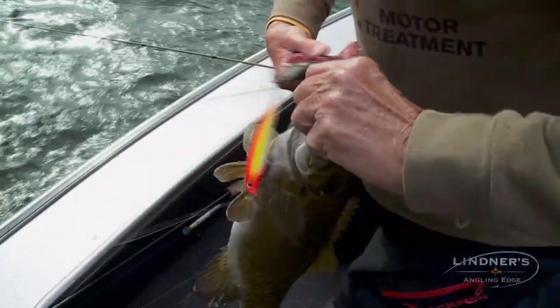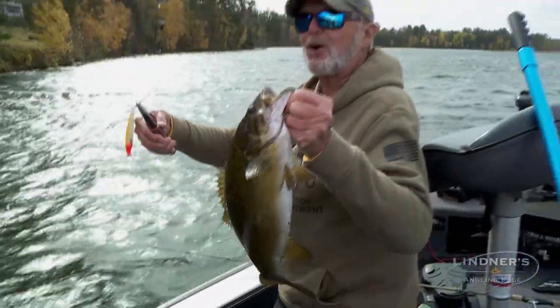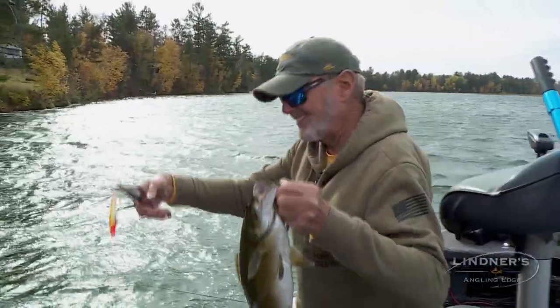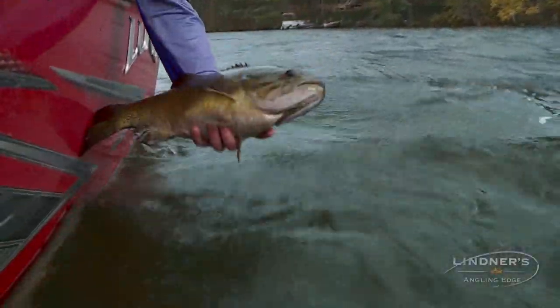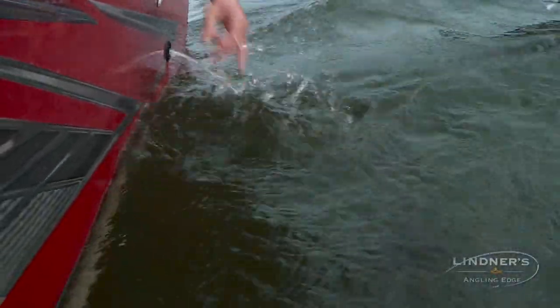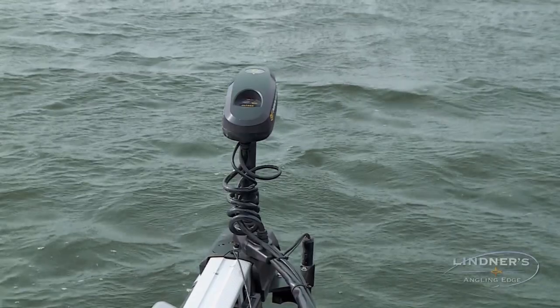Those brown bass like that wind. And when they like that wind, they like the jerk bait to go with the wind. Good combo. Love it.